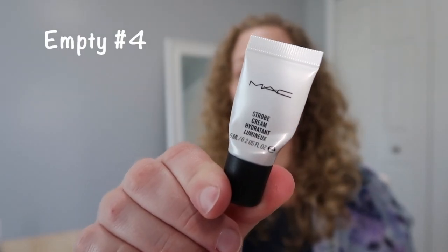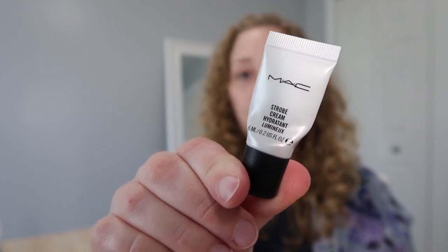So the first one is this little MAC strobe cream, and this is in Pinklite. And I kind of liked this. I was not really reaching for this before my Project Pan, and it was actually in my Project Pan for a long time. If you follow along with that, you'll understand. But I really appreciated using this as a highlight. It worked really well over my makeup, and it wasn't too intense, but it wasn't not noticeable. It was a good medium visibility of this kind of cream highlight. That's what I use it for. I use it as a cream highlight.